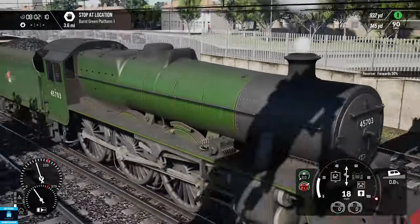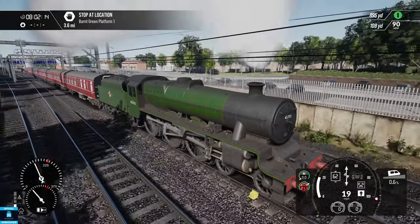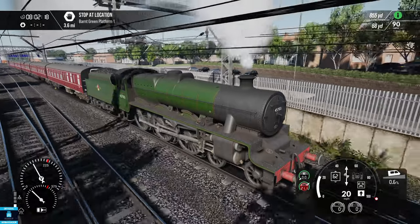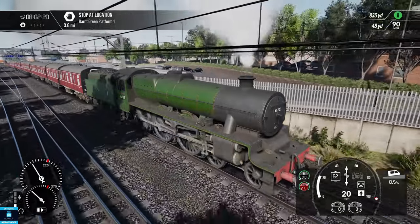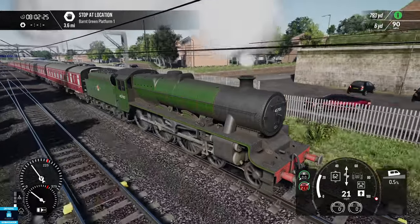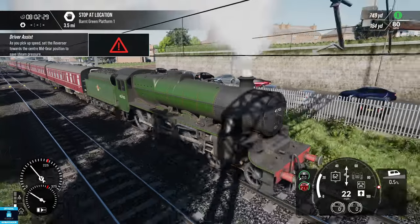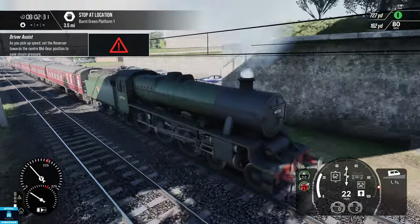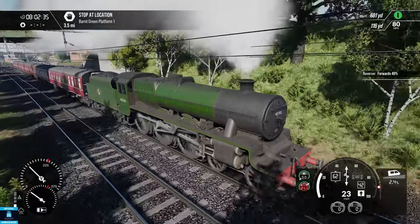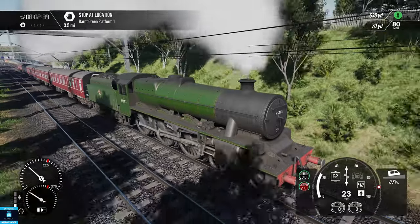Come on, Thunderer. You can do it. Prove that your name is about storms. Storm up the Lickey, Thunderer. You can do it. Still accelerating at the moment. Yes, and I'm being reminded to go closer to mid-gear, but we're on a 1.8% gradient, so that hint doesn't really apply that well. But let's see how we go.